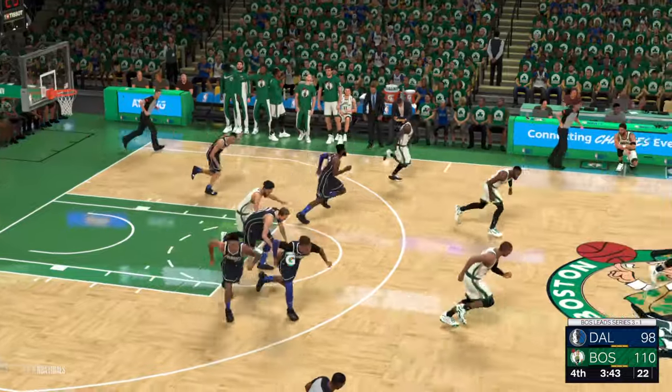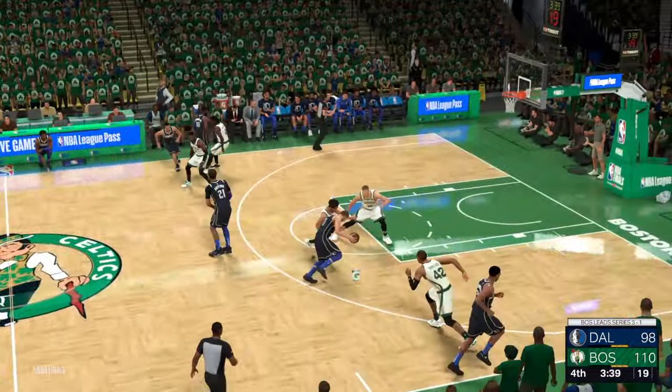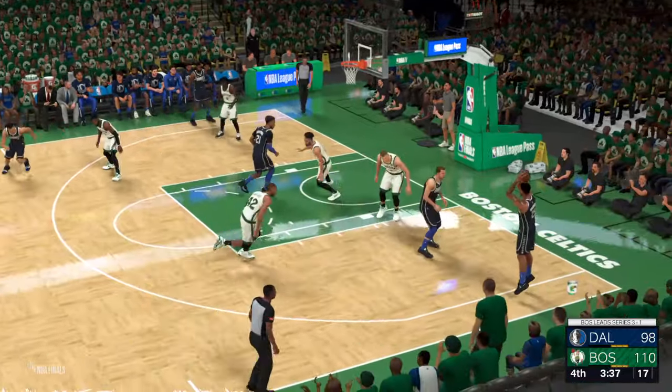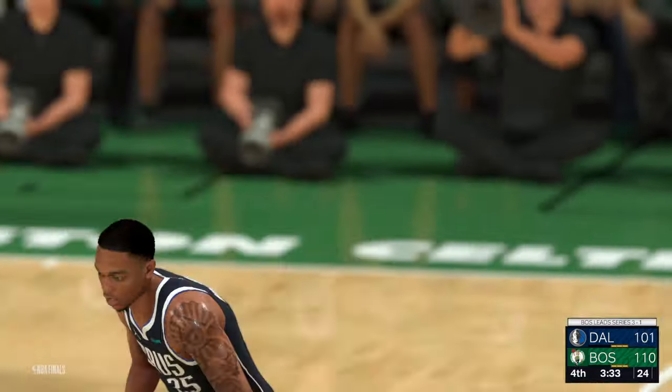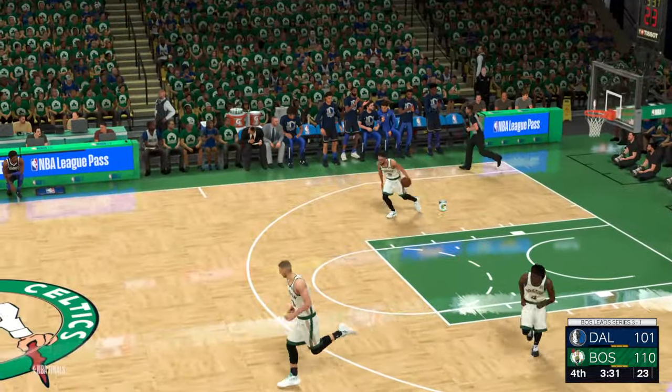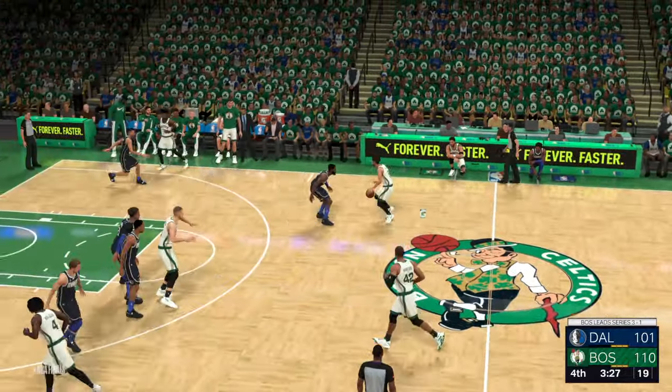Doncic pulls down the board. He didn't make them pay for that weak defense, but they just can't rely on him to miss those kind of shots. The three from Washington. Another three for Dallas. Something seemed to click for him at halftime. He's looked a lot more focused, and the game is just easy for him now.